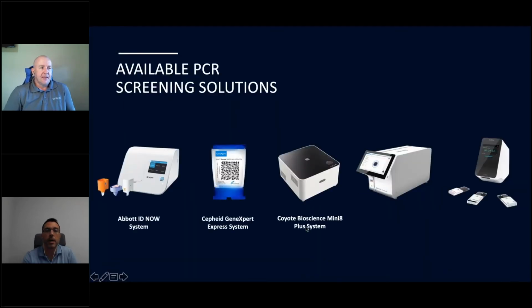Thank you, Russ. I will start off by saying I think we all are aware of the many different technologies that are out there for PCR testing for COVID. The ones that we're going to run through today are the ones that we've seen as having the most interest, the purchasing trends that we're seeing as far as our clients are concerned, and then the review of our medical operations team to make sure that it's an appropriate type of technology for testing on board. So with that being said, we can start off with the Abbott ID NOW system.